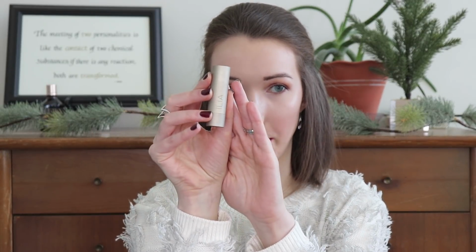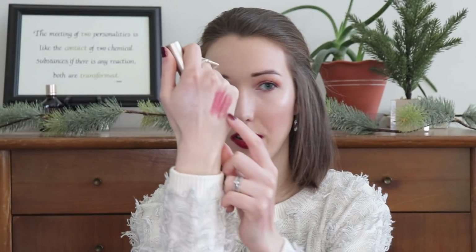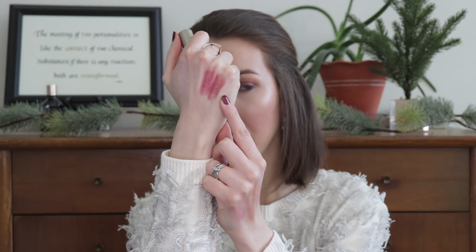Another standout lipstick formula for me has been the new Ilia Color Block lipsticks. Ilia re-released their lipsticks. They upgraded their formula, they made them more pigmented, and I am completely in love. The shade I have is Rosette. I've swatched it next to Mabel. You can see it's definitely more of a warm toned pink shade, but I absolutely love it.